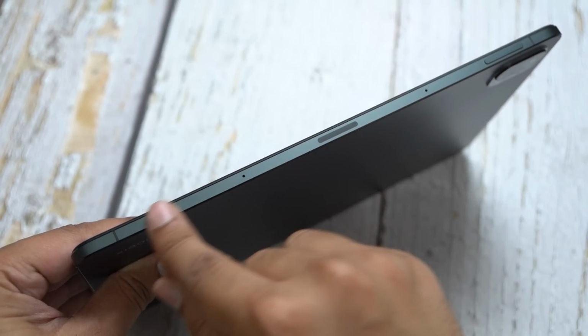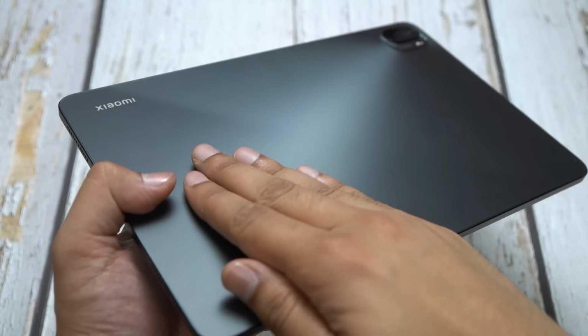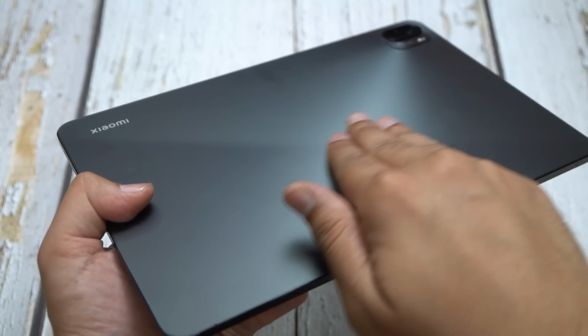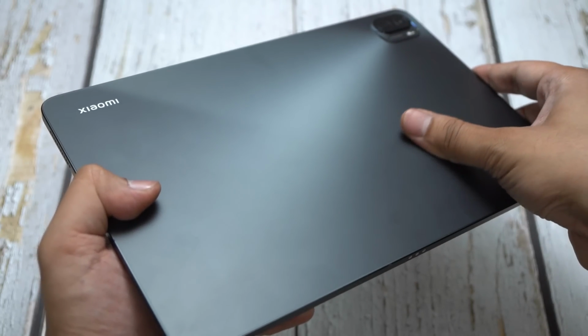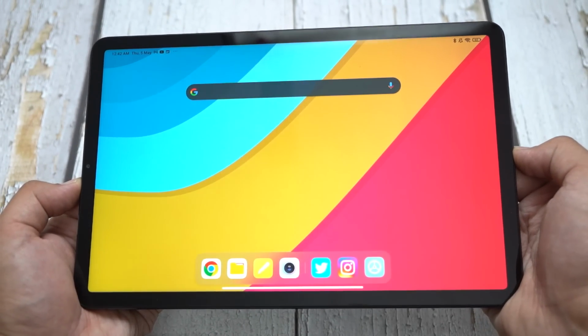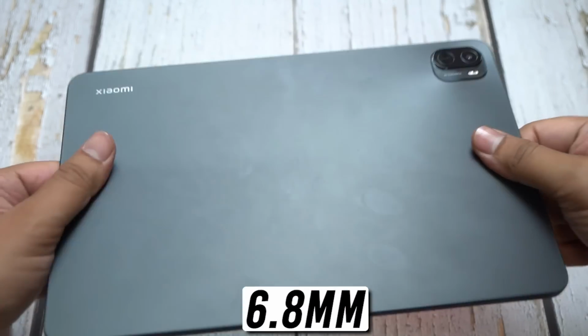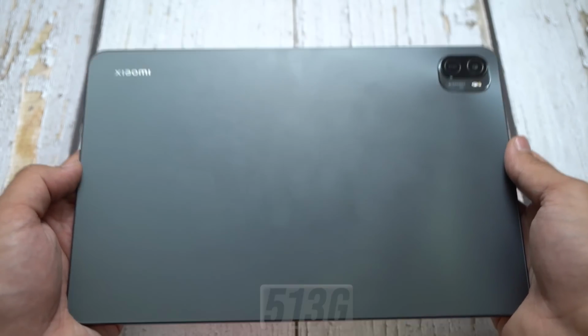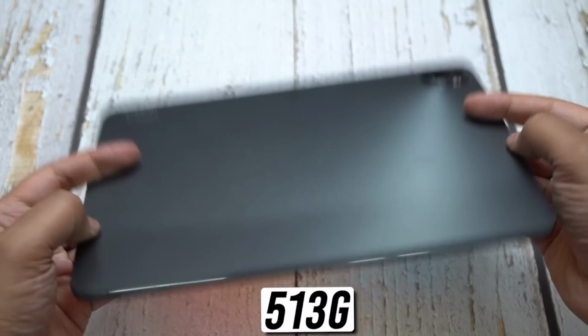So design-wise, the Xiaomi Pad 5 features a metal frame and a velvety soft matte rear finish, which by the way is plastic, but it is done so well that it looks and feels premium to the touch, and of course you get slim uniform bezels at the front. The tablet is also very slim at just 6.8 millimeters and the weight is about 510 grams, which makes it extremely portable to carry around.